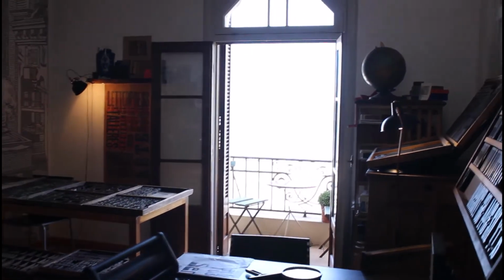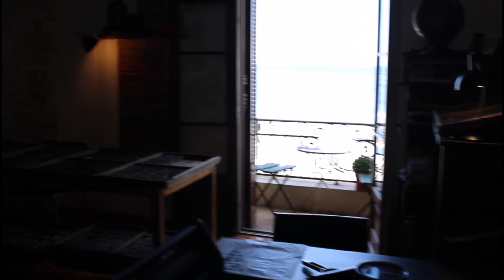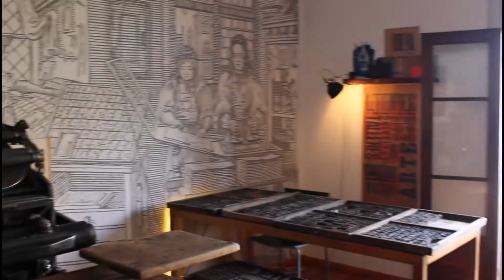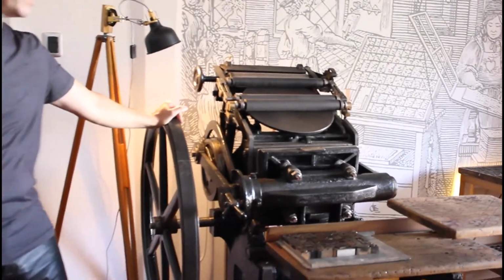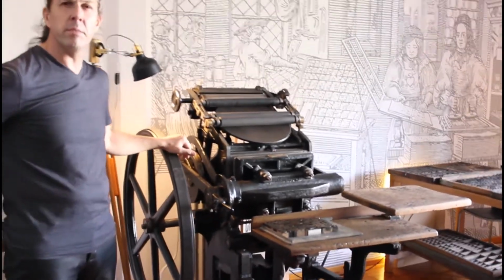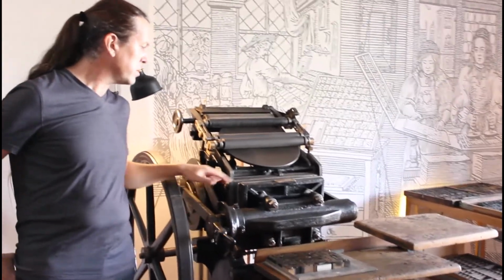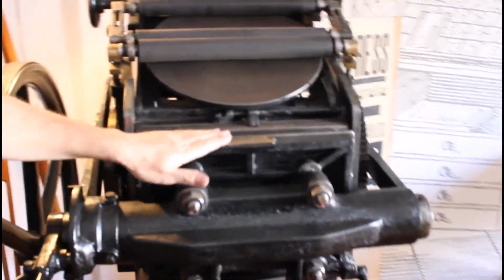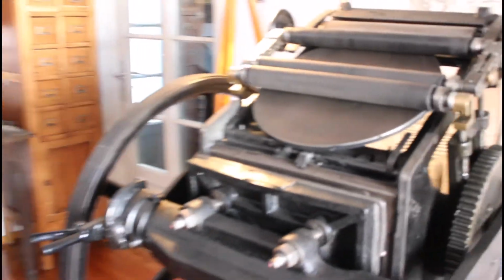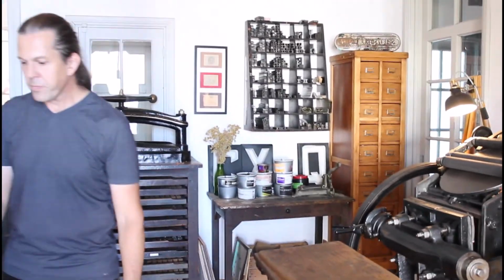And here we are in the main room in the shop. This is La Minerva. This is the platen press from around 1900, and this is one of the presses, the main and the most cherished one. We have some proof presses.